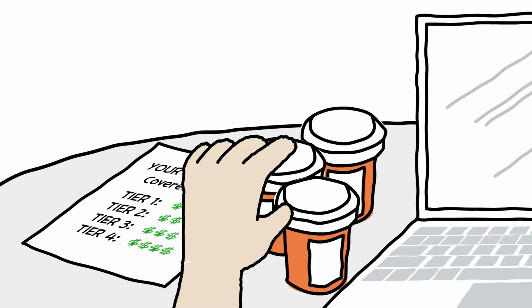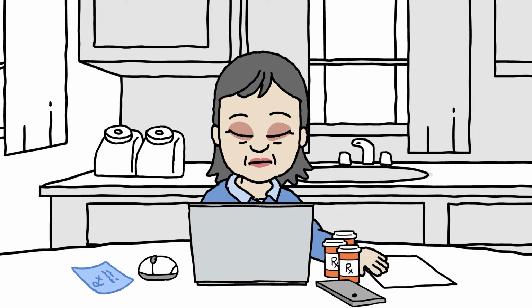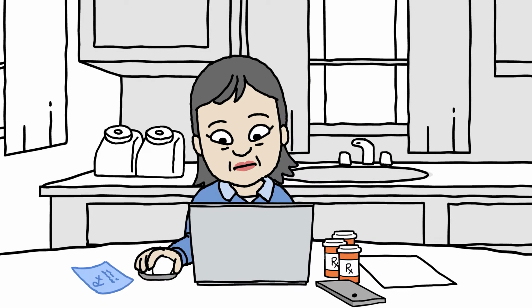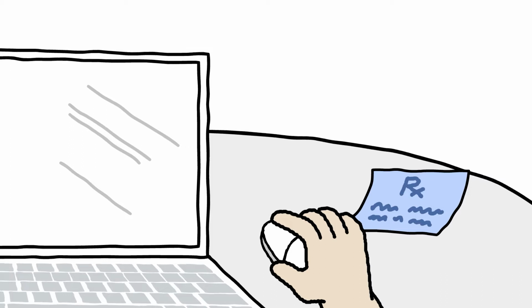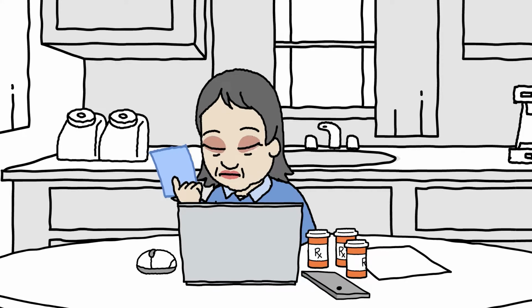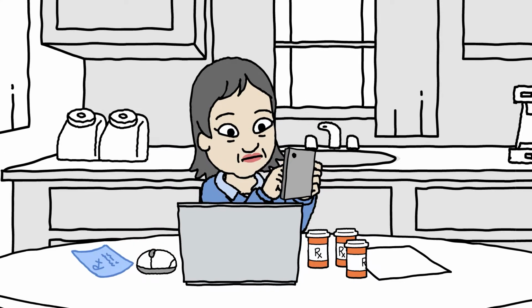The formulary is arranged in pricing tiers that encourage the use of drugs that are less costly to the health plan. Get familiar with your formulary. You can find it on your plan's website or by calling member services. Check to make sure any drug you're prescribed is on the formulary. If the drug is not on the formulary or it's on a high-cost tier, talk with your doctor about your options.